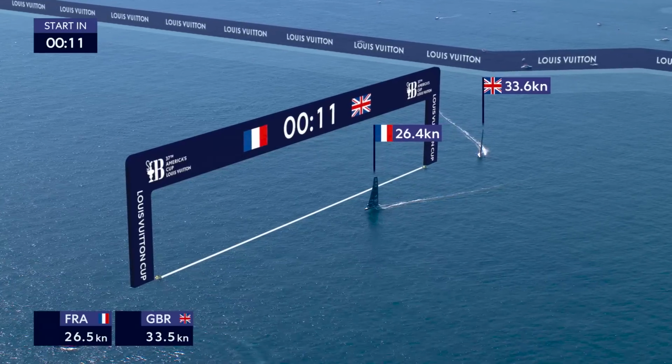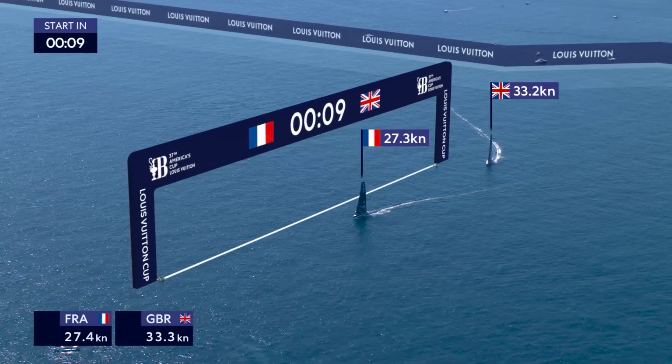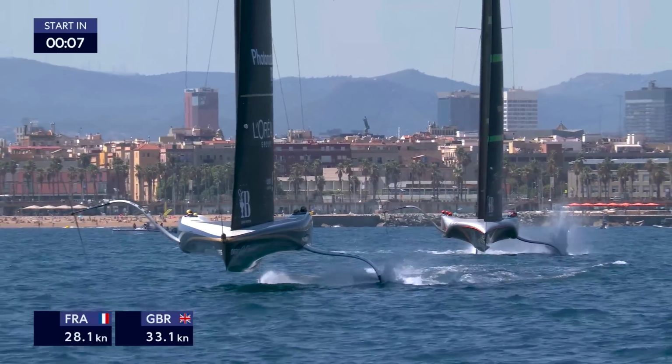It should be a gradual up. Like around. Here we go.